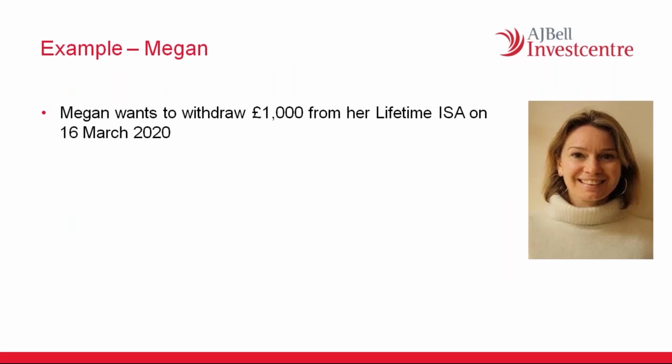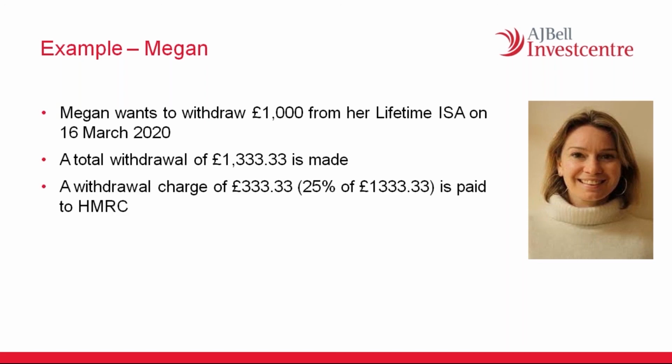Let's have a look at how this would work in practice. Megan wants to withdraw £1,000 from her lifetime ISA on the 16th of March 2020. So to do this, to end up with £1,000 in her back pocket, she needs to make a total withdrawal of £1,333.33. So the withdrawal charge of £333 is paid to HMRC.